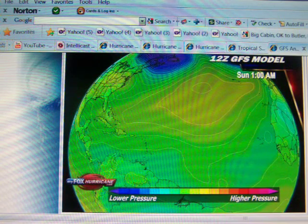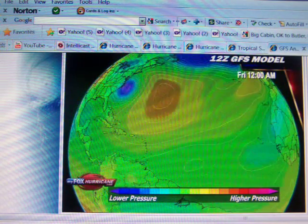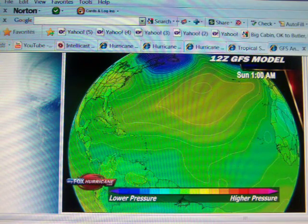We need to keep our eye on this, and yeah, Earl becoming the most intense hurricane of the season, and sure to be followed by more.